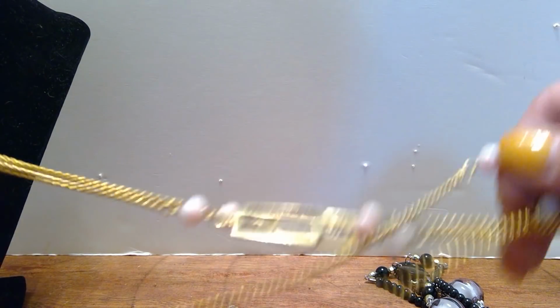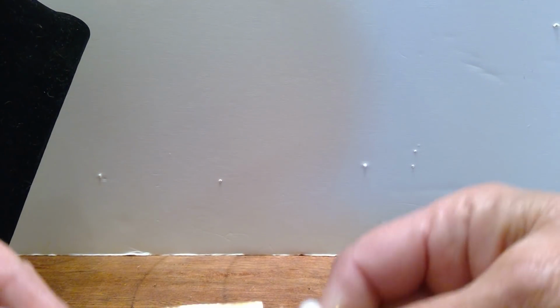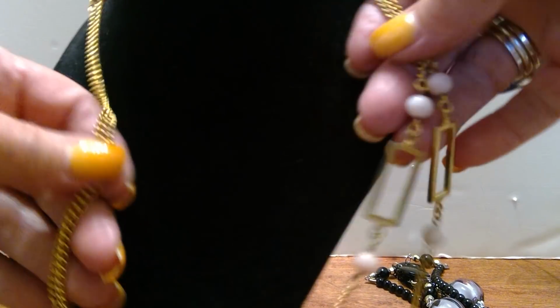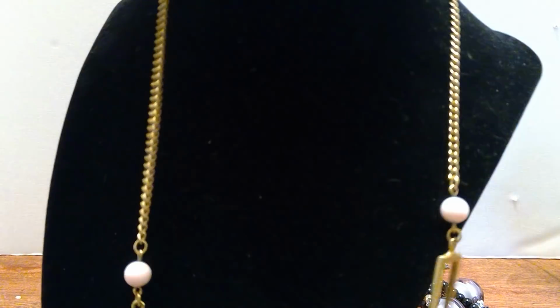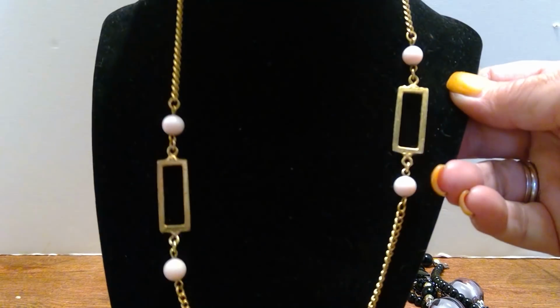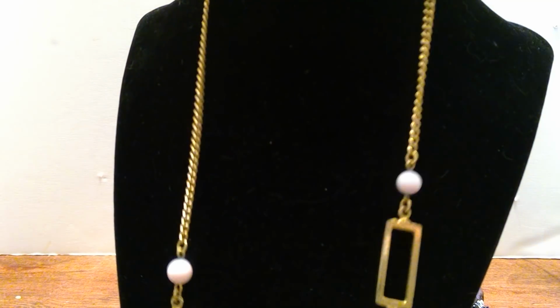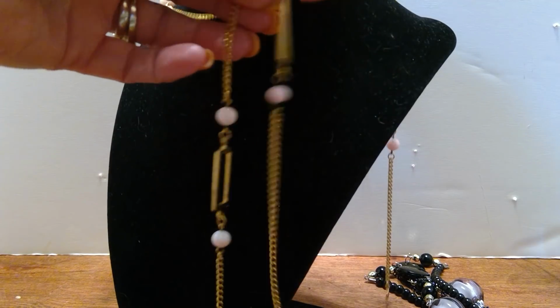And then we have here just a chain with acrylic beads. They have a little bit of color in them, almost a pink coral look, but it is pretty. The necklaces I'm showing you now are from Thelma's lot, and this is a pretty necklace. I just need to fix the clasp. It does have a vintage clasp, and it is kind of retro looking. But I do like this. It is a nice, good, heavy chain, and it's well made.